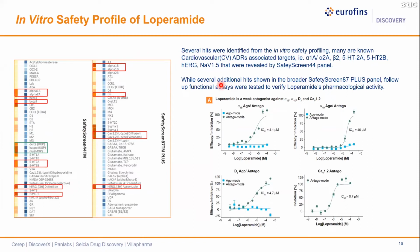So later on, we performed some functional assays on a cell-based platform. Because we have binding data, we know that they will bind to these receptors. After that, with the cell-based assay, we can identify if they are agonists or antagonists, and also measure the IC50 on the cell-based platform.